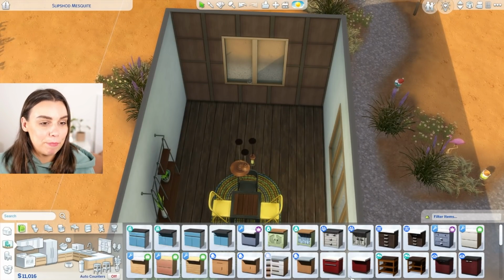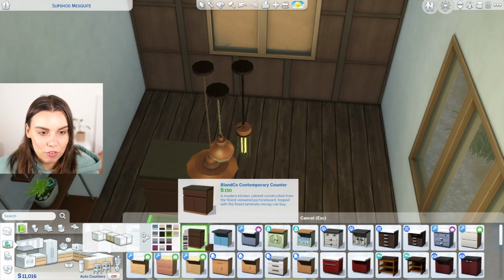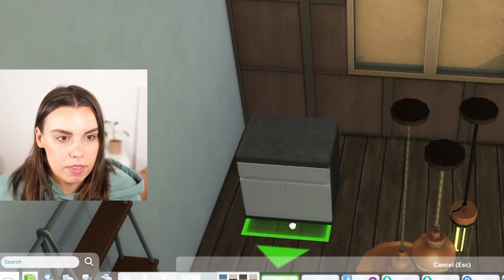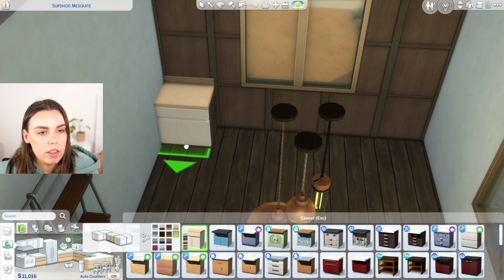I like to call it the kimchi. Now, thankfully, in a recent update, they did redo these bland counters. Like, they're literally called bland counters. I'm not coming for Sims. Like, they're called bland counters. So that's perfect. We're just going to decide on which color we want to use.